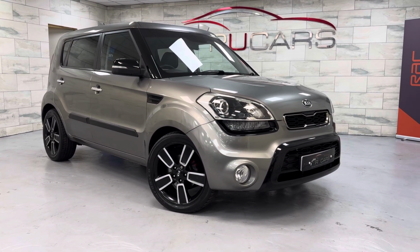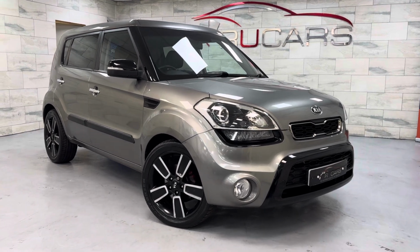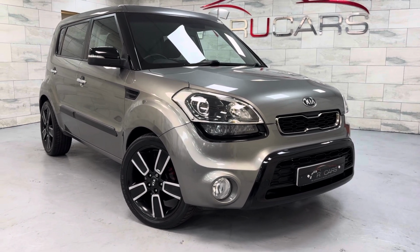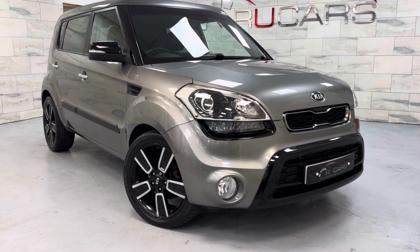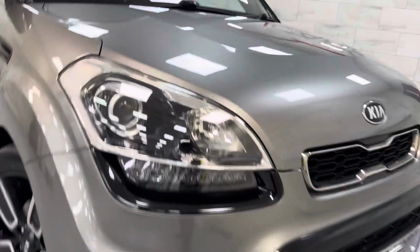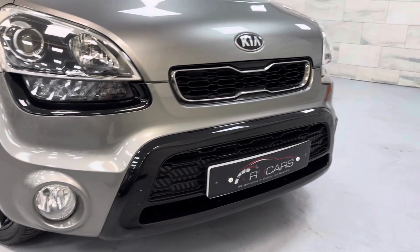Today we've got this 2012, 62-registered Kia Soul. This one's a 1.6 diesel model, automatic. It's the Quantum spec, so it's fully loaded. It's also the facelift vehicle, being a 62 plate, so you've got the revised styling with the LED DRLs and the projector headlights. We've got the gloss black trims.